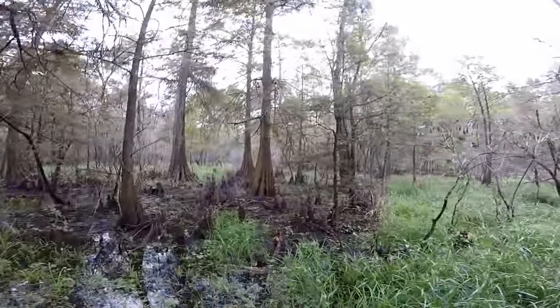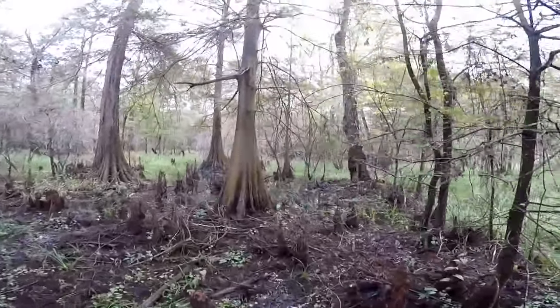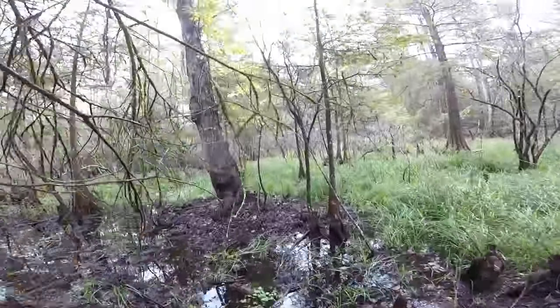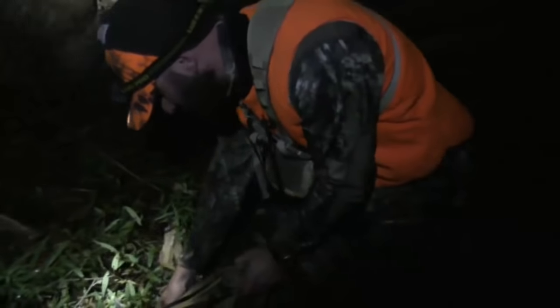I just love this swamp. Very special, very unique, very hard to hunt. It's hard to pattern deer in here because it's so flat. Really an accomplishment if you can see a deer, much less kill a deer. Almost only got one lung and one shoulder because it was so close. I probably should have aimed higher.